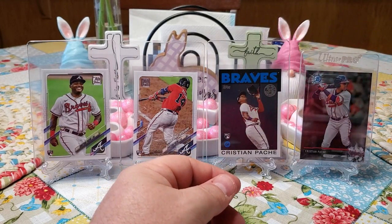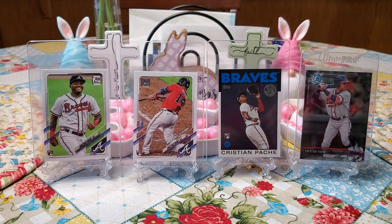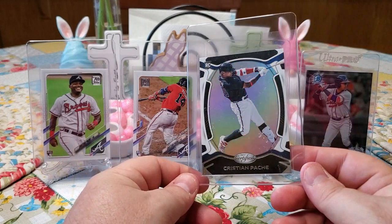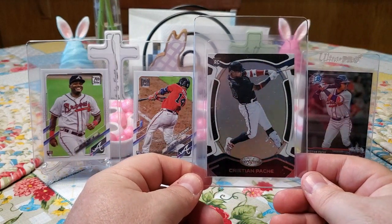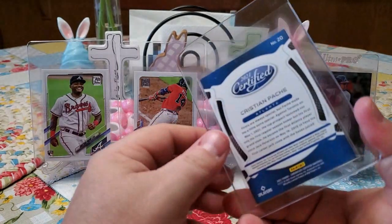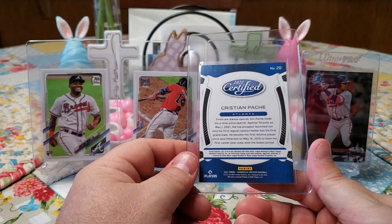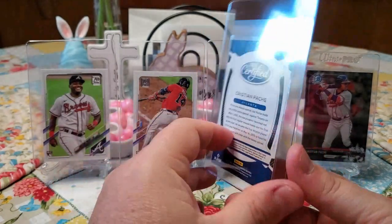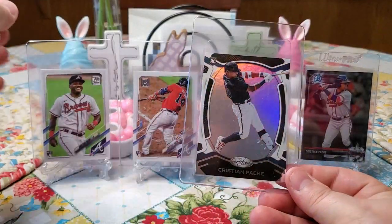The next one we got, let me clean off the case here real quick. The next one we got is the certified rookie of Mr. Pache. So it's a shiny card there. See the back of it right there? Leaf certified. Or what used to be Leaf certified, it's now Panini certified. So we got that Pache.